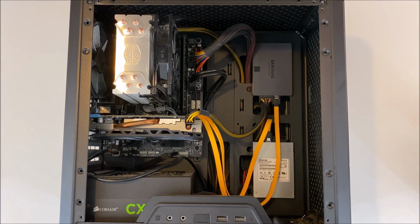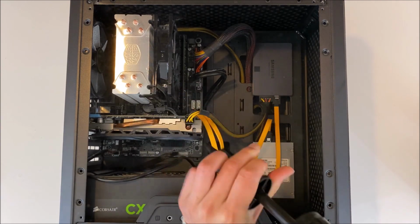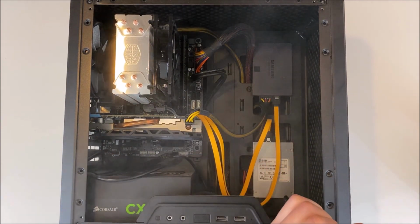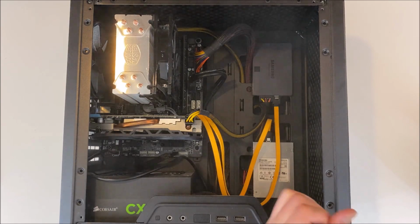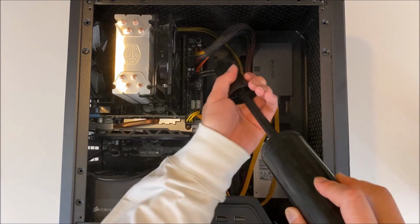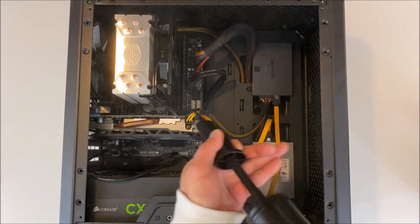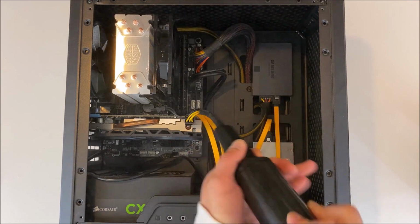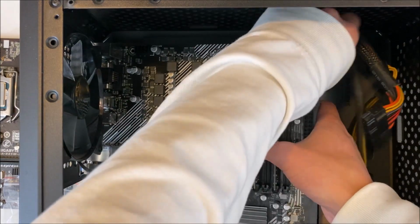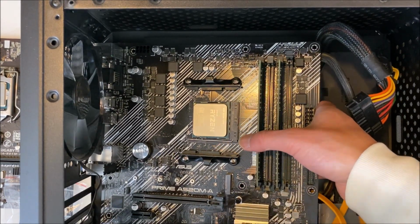With that out of the way, I could do the actual upgrade, but not before I dust out my case with a small hand pump. With the right nozzle, this is a great reusable alternative to those awful compressed air cans. Afterward, I removed and installed the motherboard, CPU, and memory as a single piece.